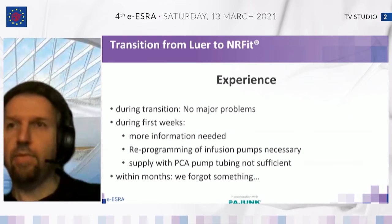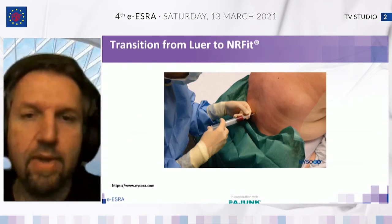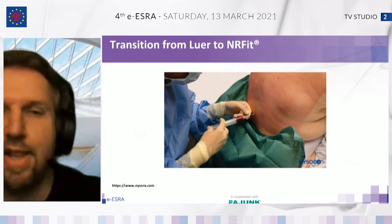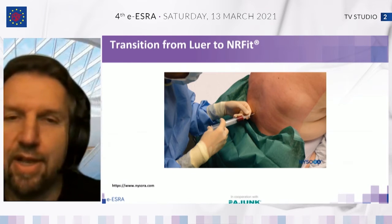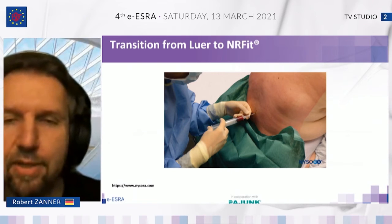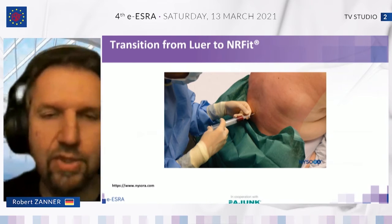And after just a few months, everything was running stable. Then we found out that we forgot something. That was when we had to do the first epidural blood patch, which is not that often. We usually use a LUER syringe and needle, and this of course doesn't fit the NRFit epidural system. So we had to look for something to solve this problem.